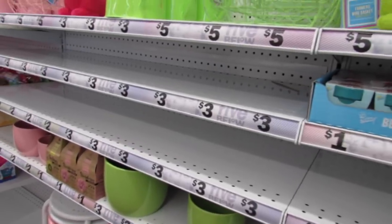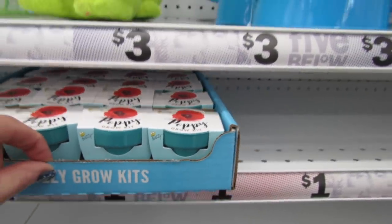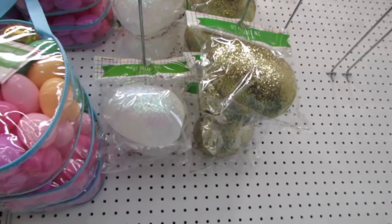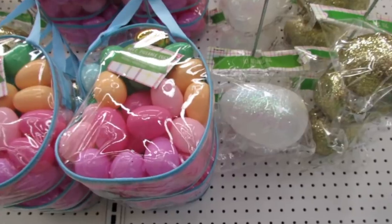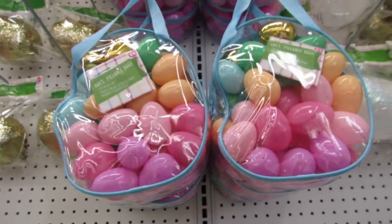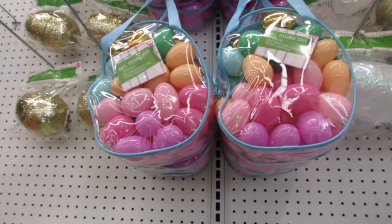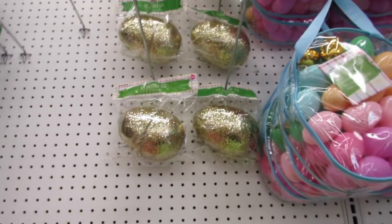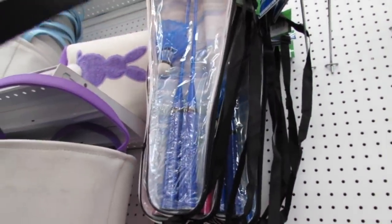When we come in here again, the shelves are gonna be full. $1 buzzy grow kits. Ooh, and look, you guys, jumbo fillable eggs. These are really big and they're $1.50 each. $4 for 40 eggs plus the little bag. I think usually you can find an 18 count for $1 to $2. So you get 40 for $4. And they also have the gold fillable eggs. Some cute little $5 badminton sets.